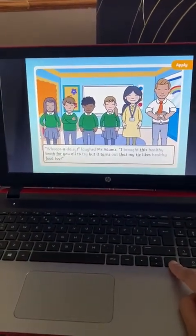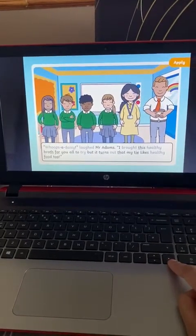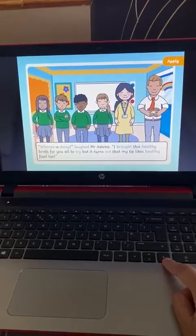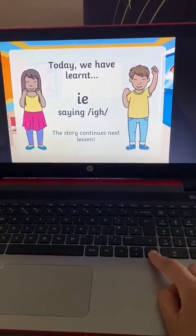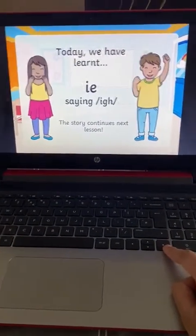Whoops-a-daisy, laughed Mr. Adams. I brought this healthy broth for you all to try, but it turns out that my tie likes healthy food too. So today we have learnt I.